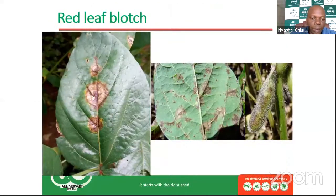Moving on to another disease that is very common in soybean, which we encounter mostly in southern and East Africa, is red leaf blotch. As its name suggests, it is always showing red. If you look on the underside of the leaf, there's always some reddish coloration. Usually it comes at flowering and post flowering.